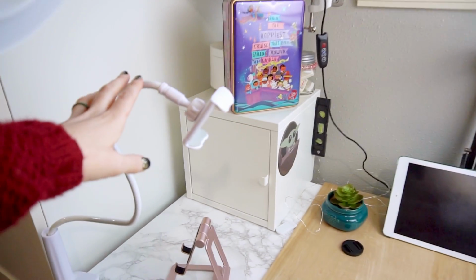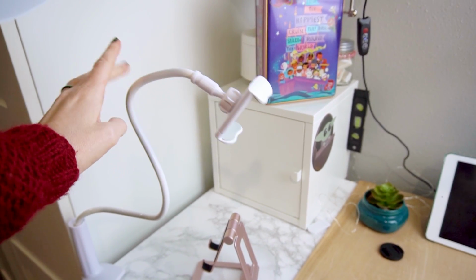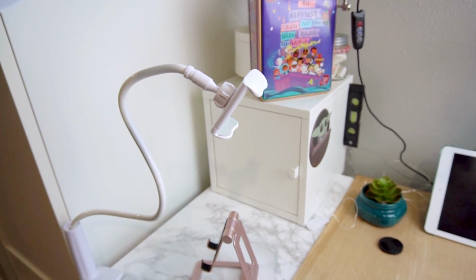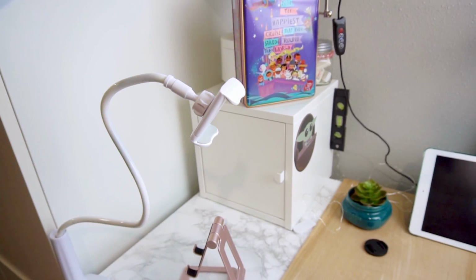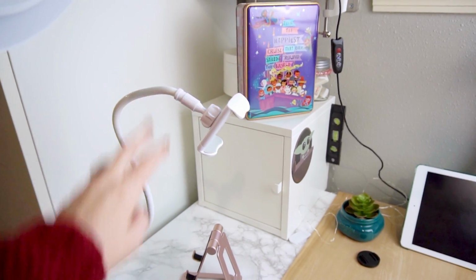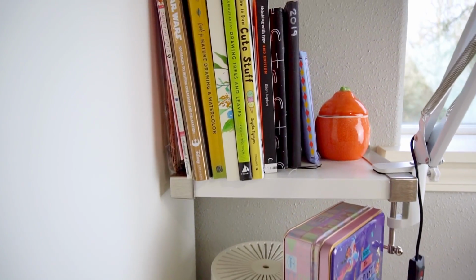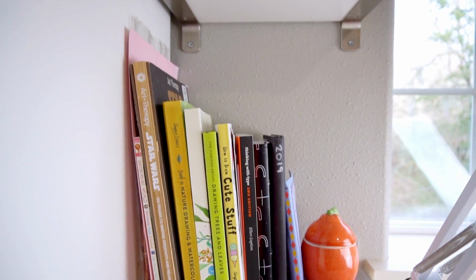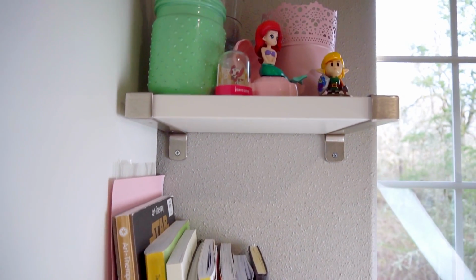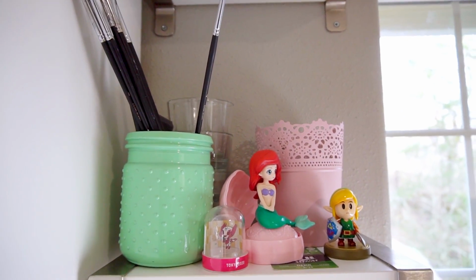I also have this gooseneck tripod, which I use every once in a while, but it is super sensitive. Any bump to my desk and this thing shakes around a lot, so I don't use that as often as I could, but this is from Amazon also. I've got plenty of books that I love to use to reference, work on drawing, paintbrushes up here, little souvenirs from Tokyo, all that good stuff.